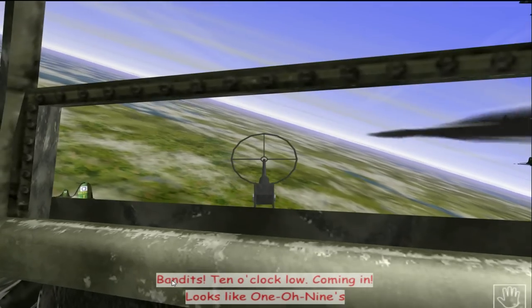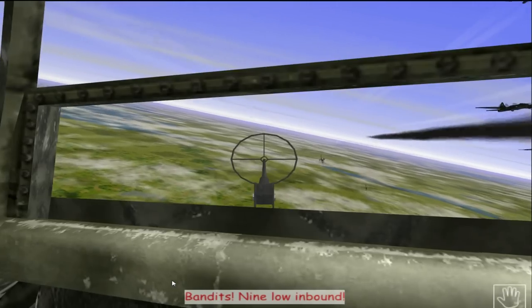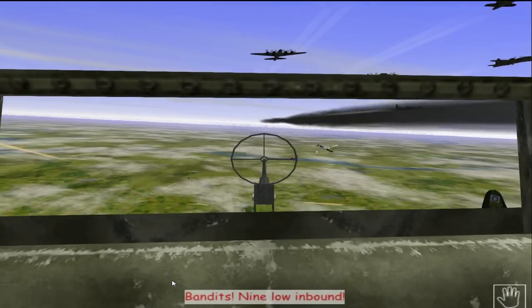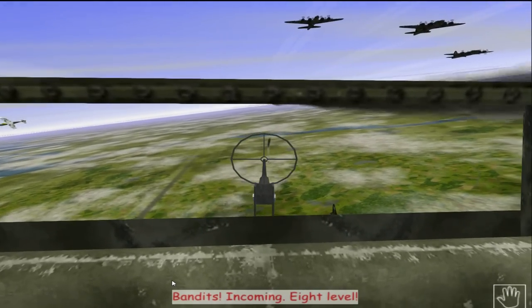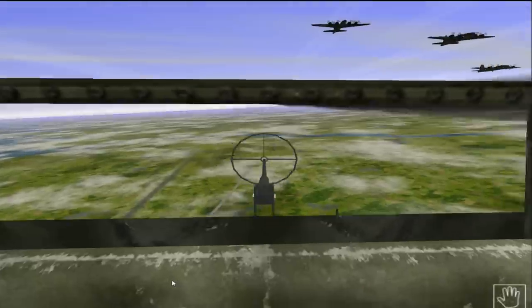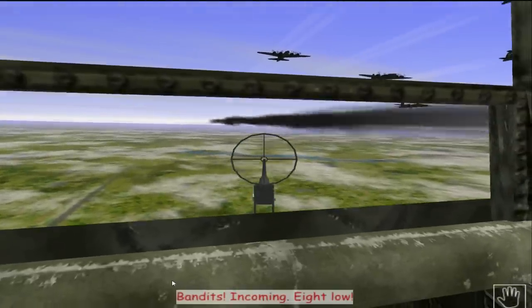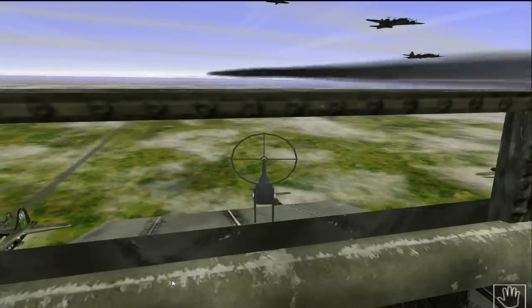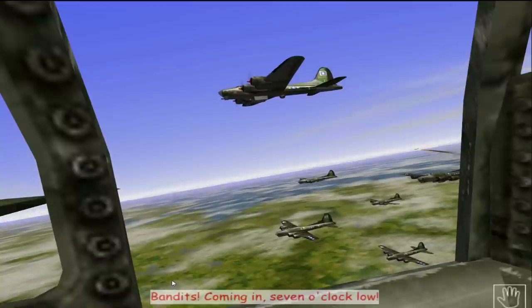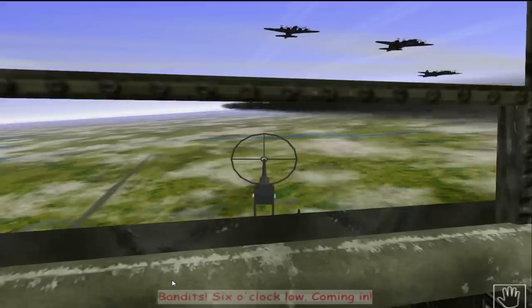Like 109. Bandits, 9 low, inbound. Whoa. They're behind us. 9 low, inbound. Bad calling, boys. Incoming, 8 low. It's a bit late for that. Bandits, incoming, 8 low. Bandits, coming in, 7 o'clock, low. A bit late, boys. We got a flaming bandit over there.